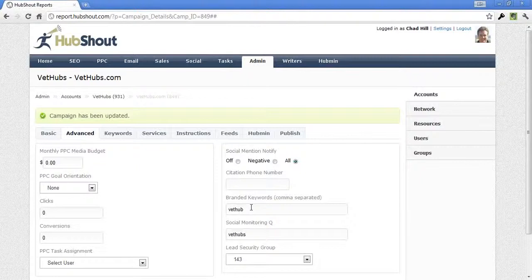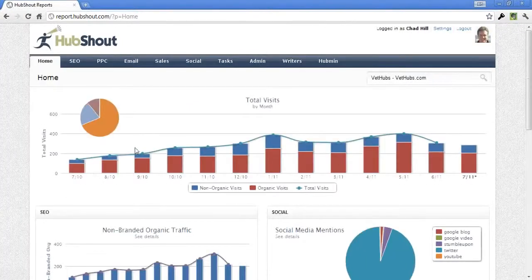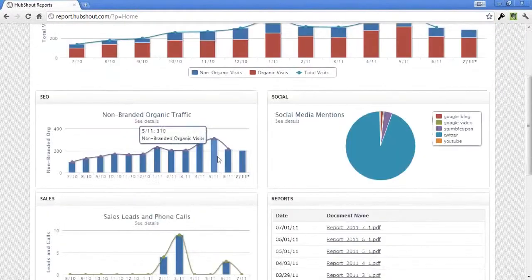Then what happens is we take this, and that's how we decide which terms to exclude. So when we were looking at the non-branded organic traffic for Vet Hubs, this did not include, in the last 30 days at least, that number was, I think, 2 people who visited the site by searching for Vet Hubs. So the number down here would not include those 2 visits.